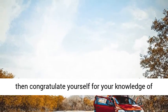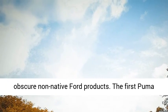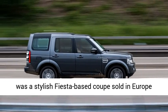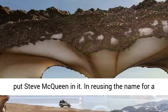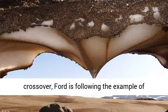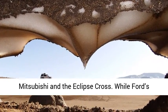If the name Puma seems familiar, then congratulate yourself for your knowledge of obscure non-native Ford products. The first Puma was a stylish Fiesta-based coupe sold in Europe between 1997 and 2002. It was marketed with a bullet-themed TV ad that used digital trickery to put Steve McQueen in it. In reusing the name for a crossover, Ford is following the example of Mitsubishi in the Eclipse Cross.